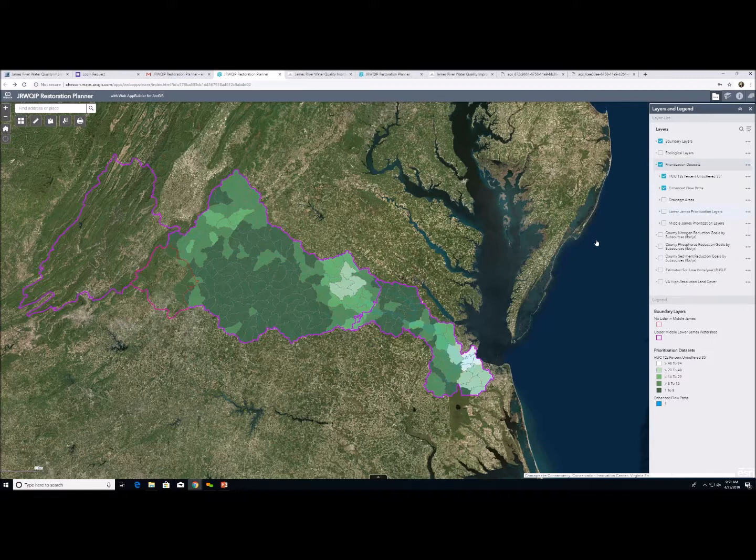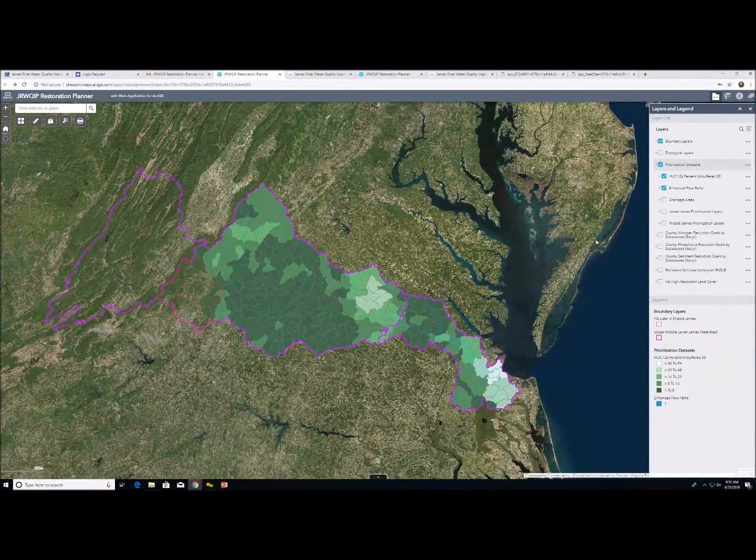So let's jump right into some different cases of how you might want to use the tool. One case I want to demonstrate is where you may have a parcel or multiple parcels in mind where you know that you're going to propose projects for the James River Water Quality Improvement Program. In that case, I recommend using the search bar in the upper left-hand corner. This works just like Google Maps, so you can type in an address or a landmark, something that will bring you to your desired area of interest.